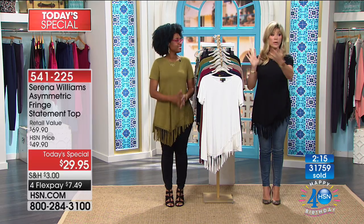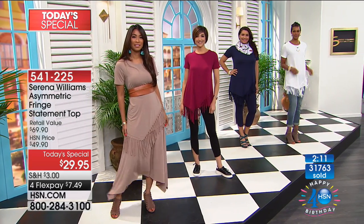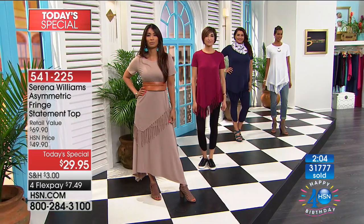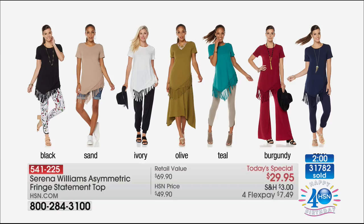So real quick, we're going to walk you through the colors, because I don't want you to miss out on your size. We're very, very busy. Hey, we all want the it top, but we don't want to pay the it price. This is high-end, high-quality, a fabulous look. A fringe is fun, ladies. It's Fringe Friday. Let's have some fun with our fringe.